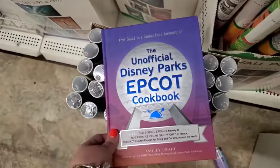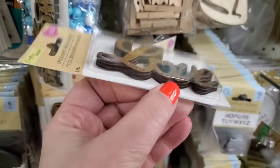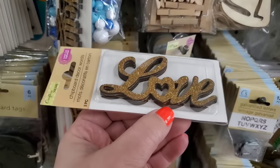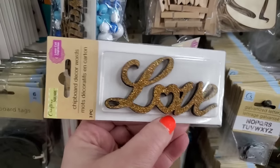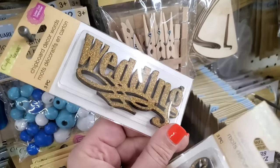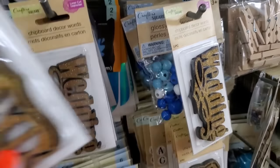This is really awesome. Now these chipboard words are all glitter. You get three in a pack. Do you guys see that? The laser cut wood words. This one says love. This would be perfect for a wedding. But then this one actually says wedding. How cool is that? And they have XOXO.